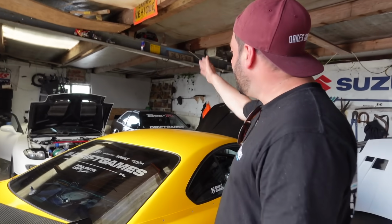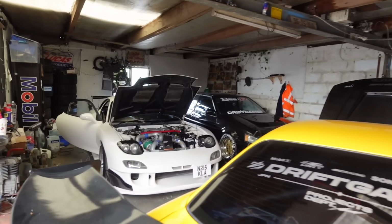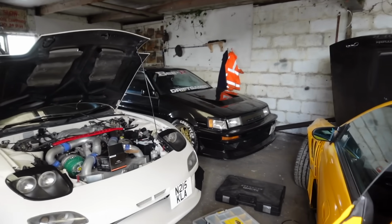Usually we have a nice shop and tools, but now we're just grabbing what we can. And the last car in here is not my car, but we are bringing it on the tour. It is a very famous car from Japan.